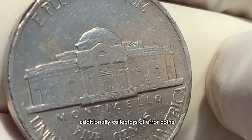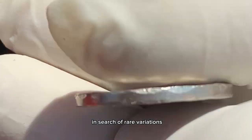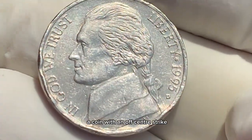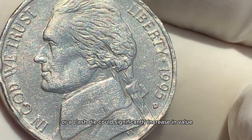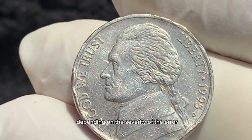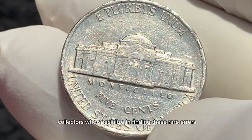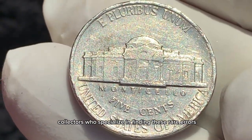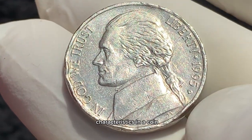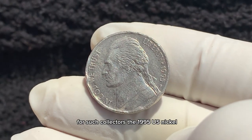Additionally, collectors of error coins may want to keep an eye out for the 1995 nickel in search of rare variations. A coin with an off-center strike, a doubled die, or a clashed die could significantly increase in value, depending on the severity of the error and the demand for such coins. Collectors who specialize in finding these rare errors often have a sharp eye for spotting unusual characteristics in a coin, making the 1995 nickel an interesting candidate for such collectors.